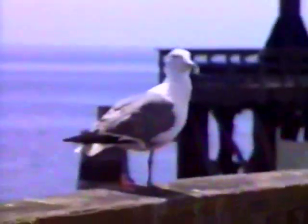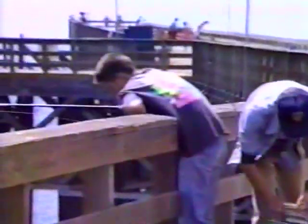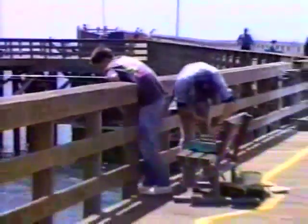This is mainly a fishing pier. Nobody seems to catch a heck of a lot, but they'll have a good time. They catch mackerel, some mullet, and occasionally a flounder.